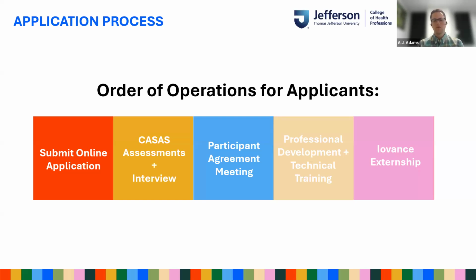We use a multi-step recruitment process, and it really starts with submitting the online application. The first thing to know is you're asked to fill it out completely, including your work history and educational history, and answering 2 open-ended questions. Those 2 open-ended questions are, why do you want to participate in the program? And what additional qualifications are you bringing to the table?